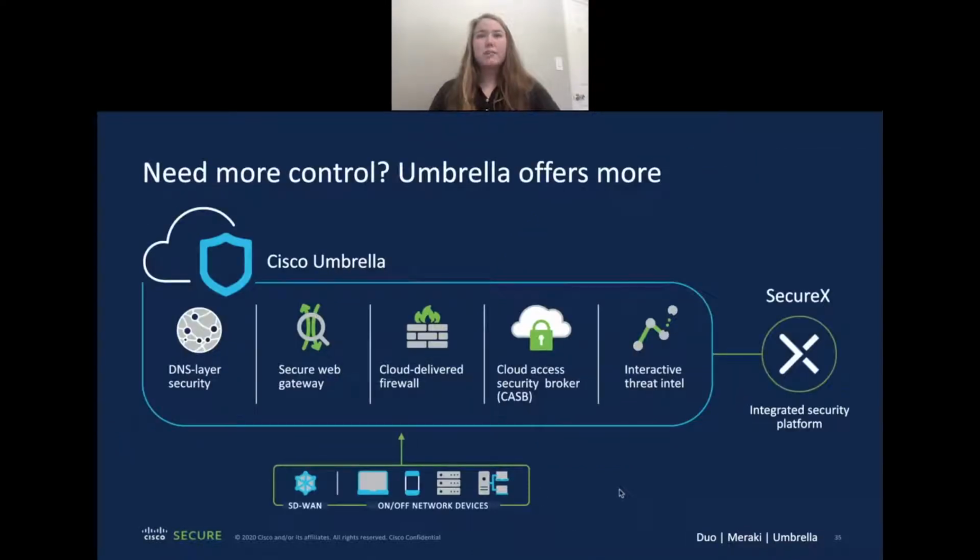Now, for some customers, DNS layer security is the one that makes sense. It's easy to deploy and simple to manage. But if you need more control, Umbrella offers more. Umbrella integrates multiple security services: DNS layer security, secure web gateway, cloud delivered firewall, and cloud access security broker, all including interactive threat intelligence in one cloud platform. And this just was released in the last couple years.